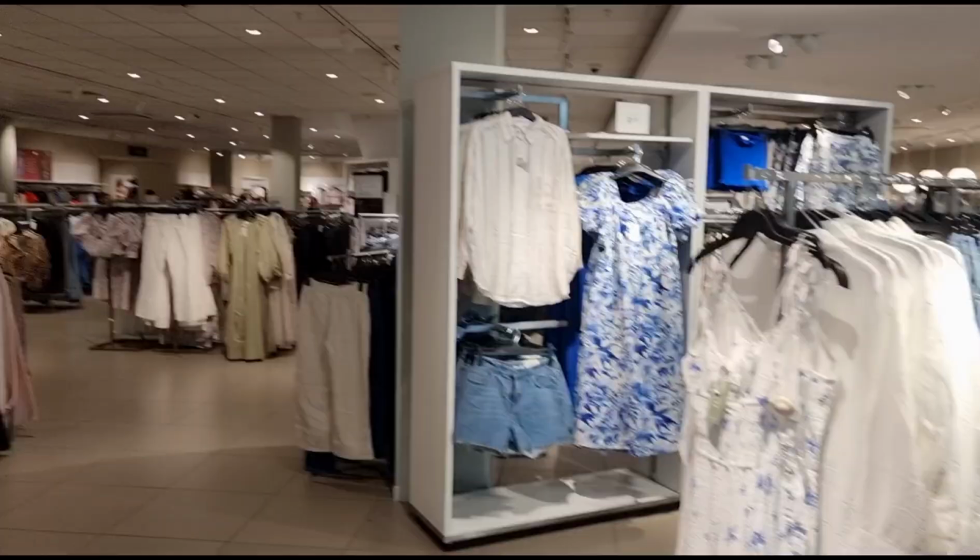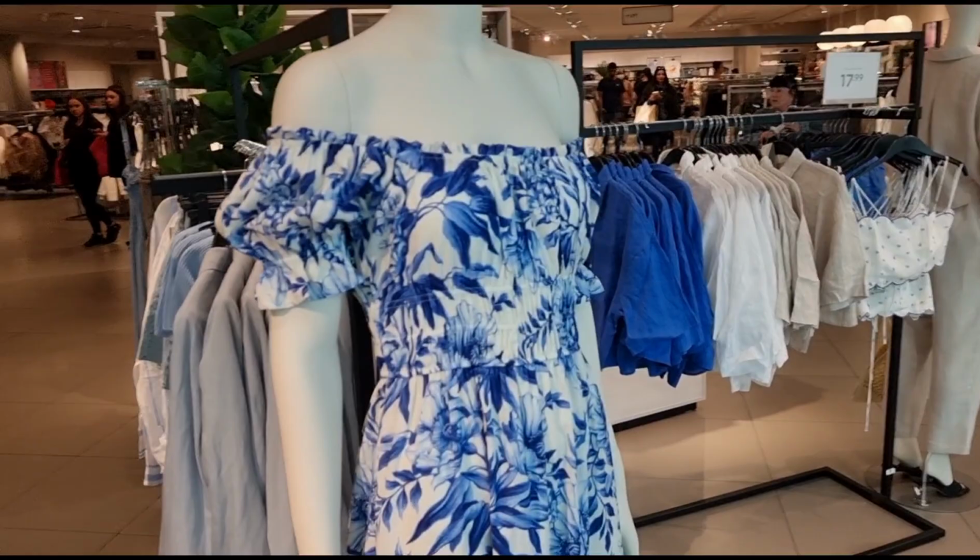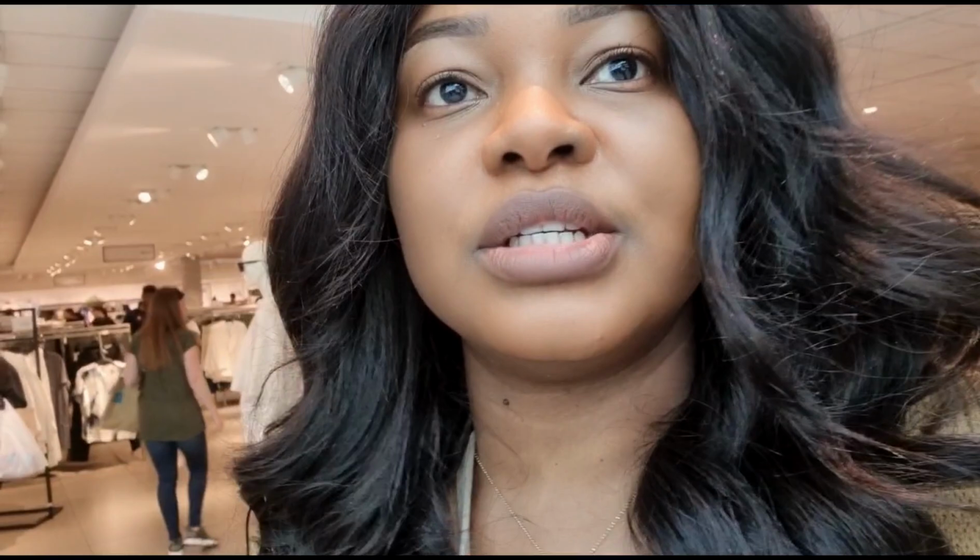Right, H&M is also dead. I don't want to film in between walking around people, but that's H&M. There's literally nothing here but really boring stuff for me. Anyway, it's a nice little summer dress, but with my height, that's going to be very short on me. But getting out of H&M, let me go into Holland & Barrett, get something for my health.